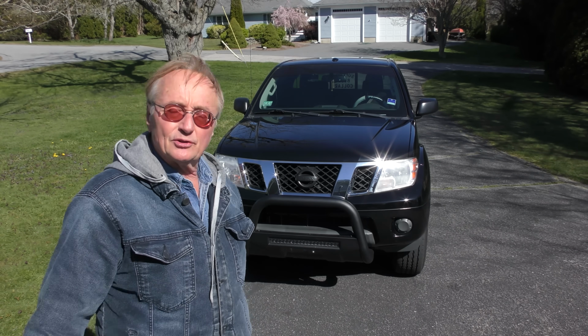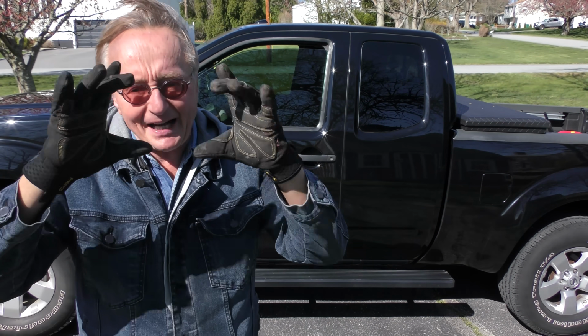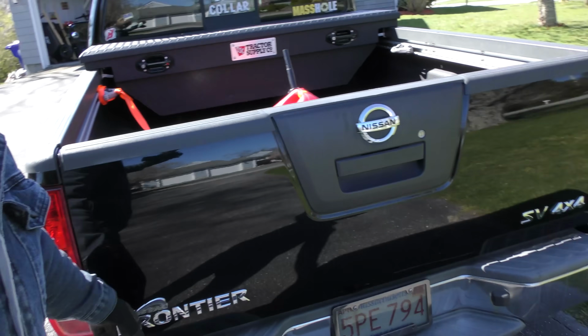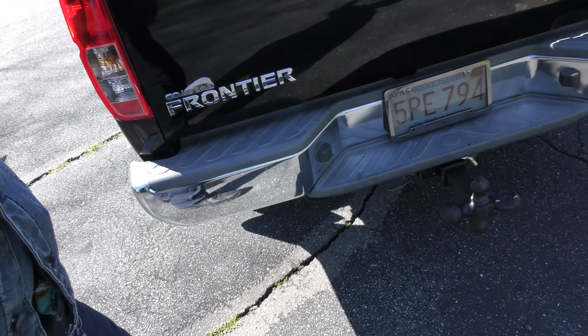Today we got a 2012 Nissan pickup. Now for the owner, it's been a fantastically good vehicle because unfortunately his grandfather died and he got it for nothing, nada, $0. But if you're gonna buy a used pickup truck and you price out what a used Toyota Tacoma costs, you might run into one of these Nissan Frontiers.